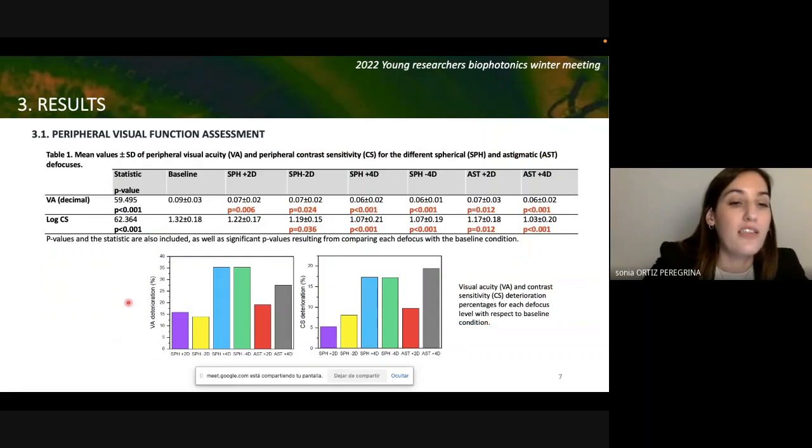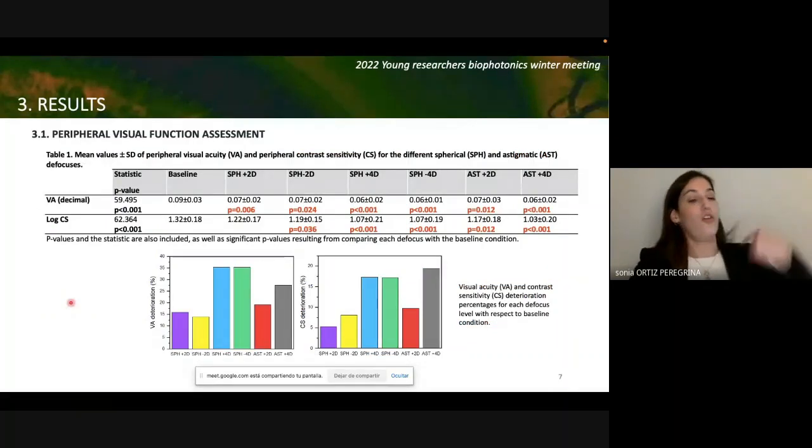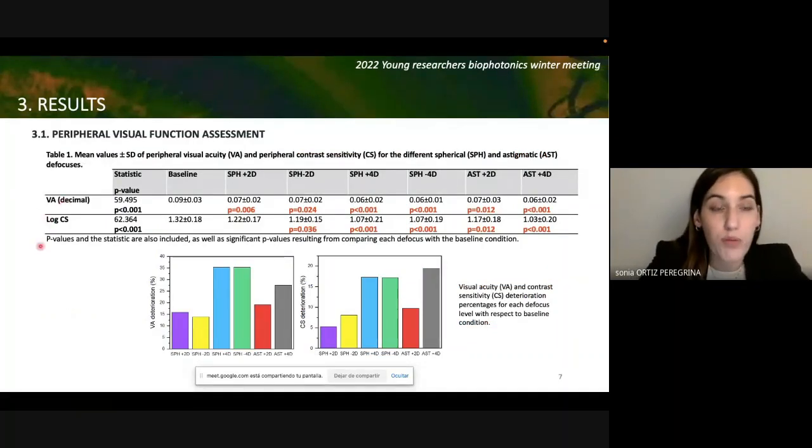Okay, and let's go to the results. On this slide, we present the results of the visual function assessment.